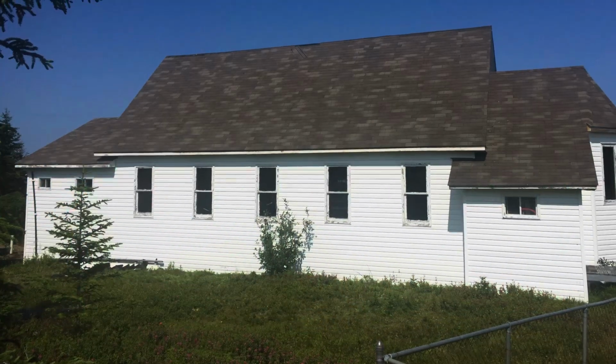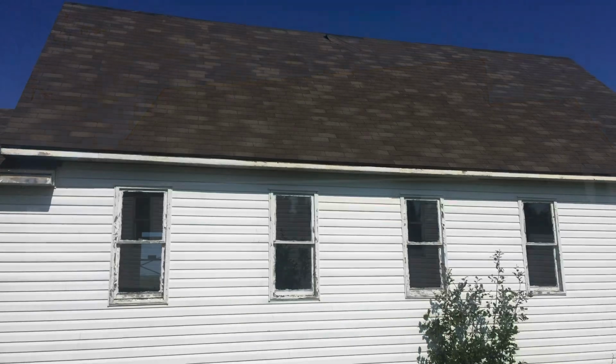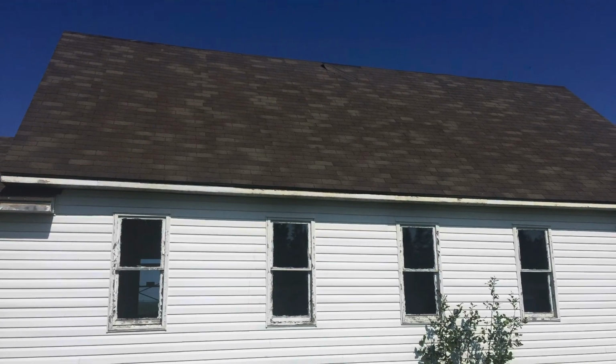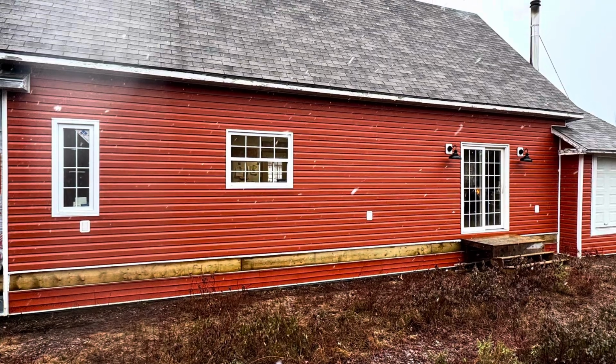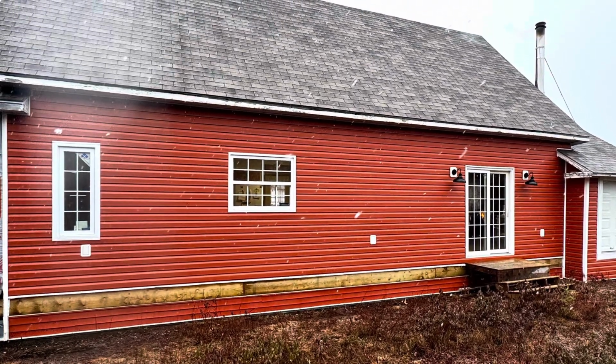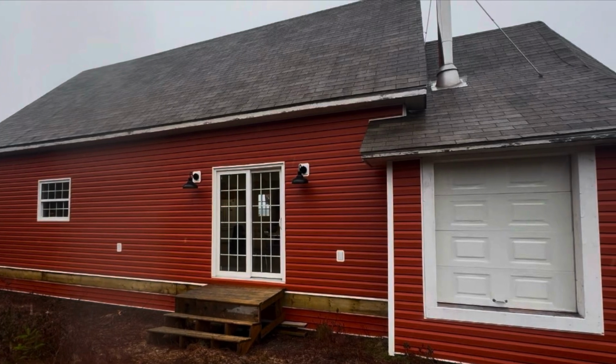The back of the old church in 2018, folks. Take a look. And here comes the transformation. What do you think, folks? Burnt orange vinyl siding, gently used vinyl windows, and a garage door now in the back of the old church.